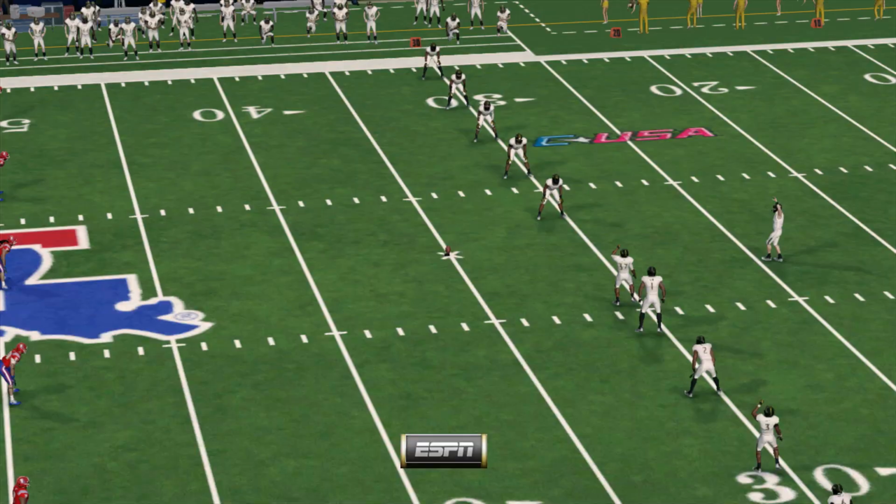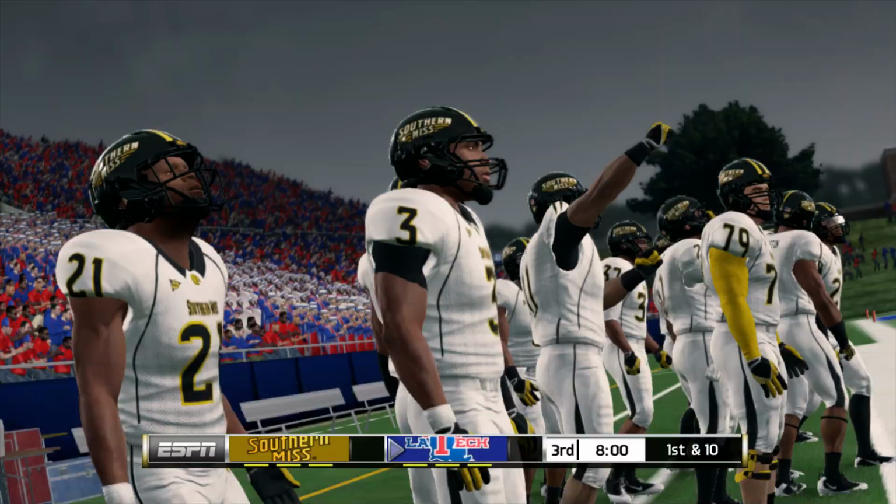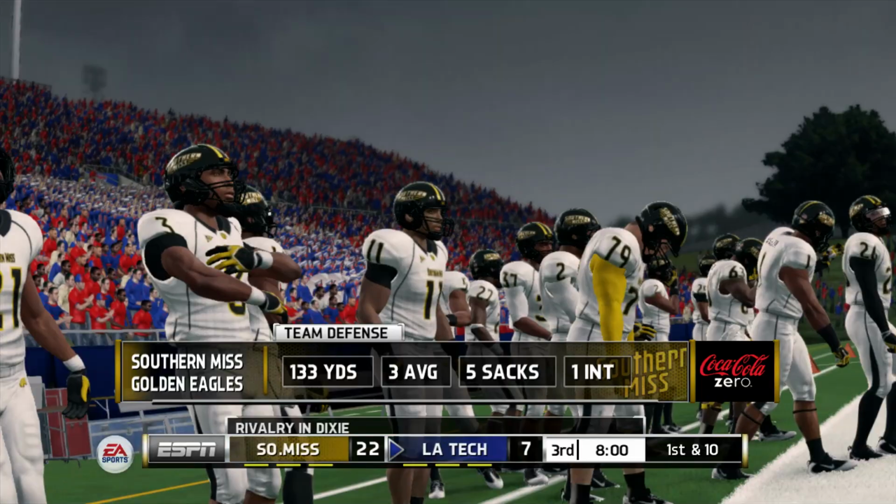Welcome back, everybody. Second half action about to begin. Excellent kick. Deep to return. This one's going to be down in the end zone for a touchback. The Golden Eagles continue to get it done on the defensive side of the football, Kirk.